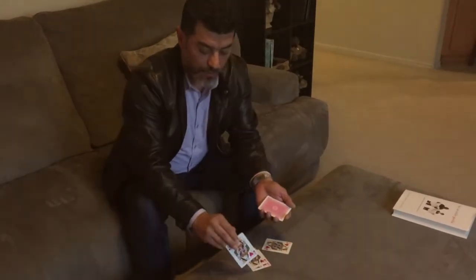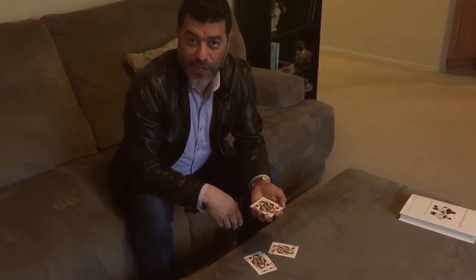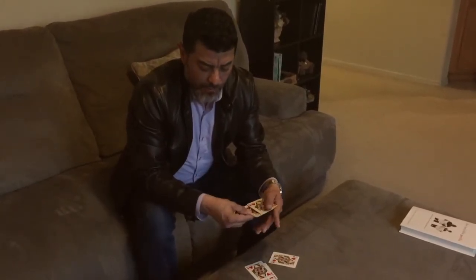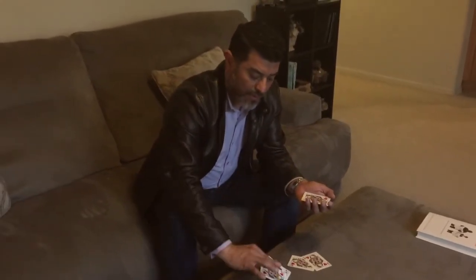Look, let's take one of these face-up queens. And now you had some face-down ones here. And asking you again, how many face-down queens do you think there are? Most people at this point would be confused and wouldn't even know. Well, let me show you. There's actually no face-down queens. That's interesting, right?